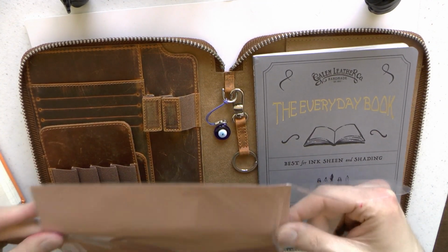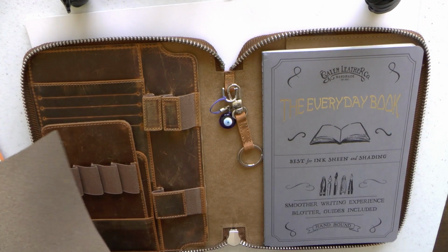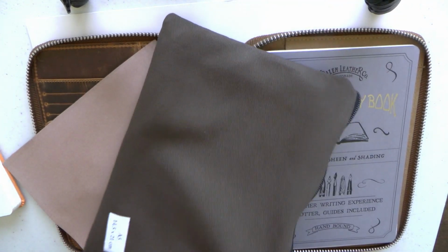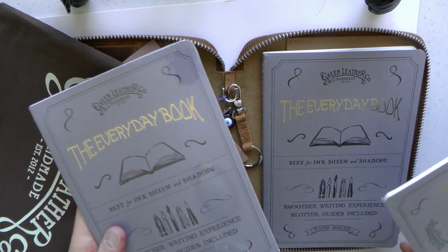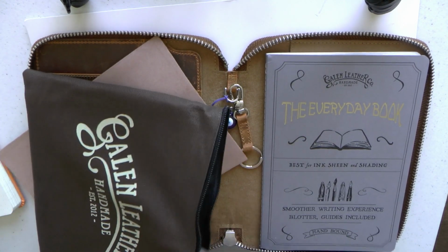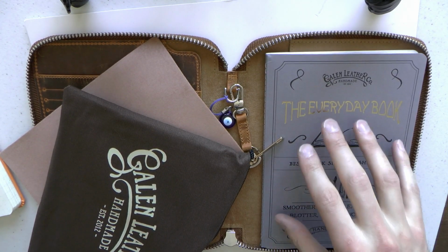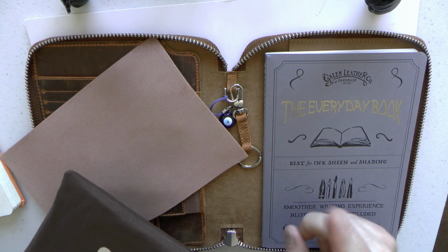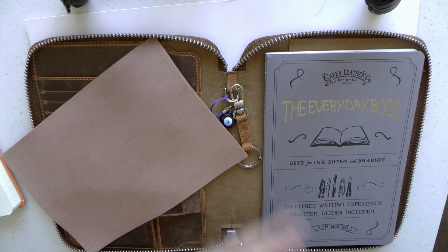This is a leather blotter, which goes with the notebook. This folio does not come with a notebook, but I was very kindly sent some. It comes in these canvas bags. You can purchase a set of 3 of these everyday notebooks from Galen Leather. These are Tomoe River 52 grams per square meter paper, and they have 128 pages, so that is 64 sheets. The set of 3 is $25, but you can add that so you have something that fits in here, unless of course you already have a notebook that fits in here.